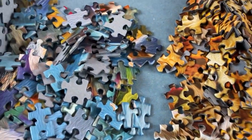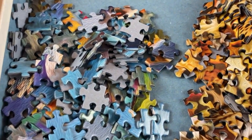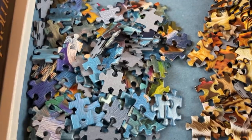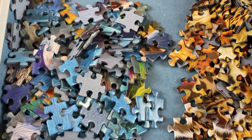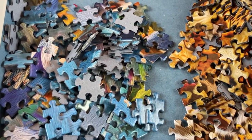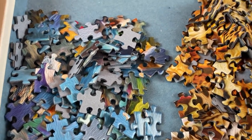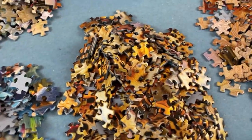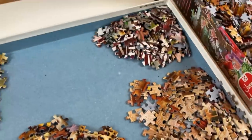I do like the pieces. They're really colourful. I'm really looking forward to seeing this puzzle done. They're just a little bit shiny, but I think it probably will suit this puzzle and suit the picture just because of all of the colours. I think it's going to almost sparkle at the end of it. This puzzle's going to be really good, I think. So I'm looking forward to getting started.